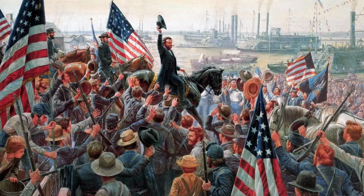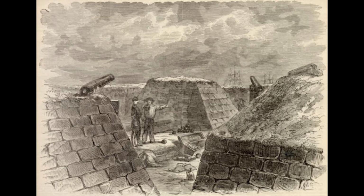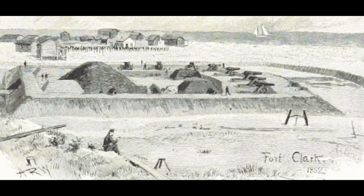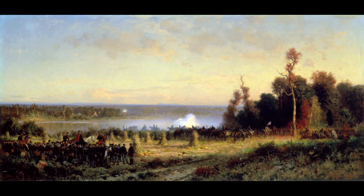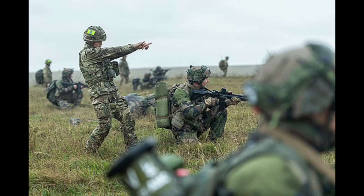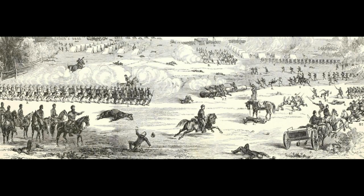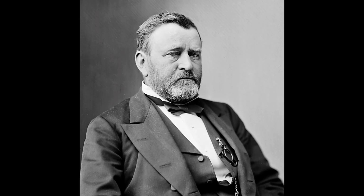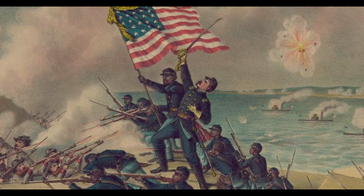The Union won its first battle on August 28, 1861, at Hatteras. Union troops took control of Fort Clark, leading to Confederate losses on the East Coast. The Battle of Ball's Bluff on October 20th, 1861, showcased Union setbacks, with political ramifications for the Union Army due to its organizational flaws. The Battle of Belmont on November 7, 1861, tested Grant's leadership, ending inconclusively, but boosting Union morale.